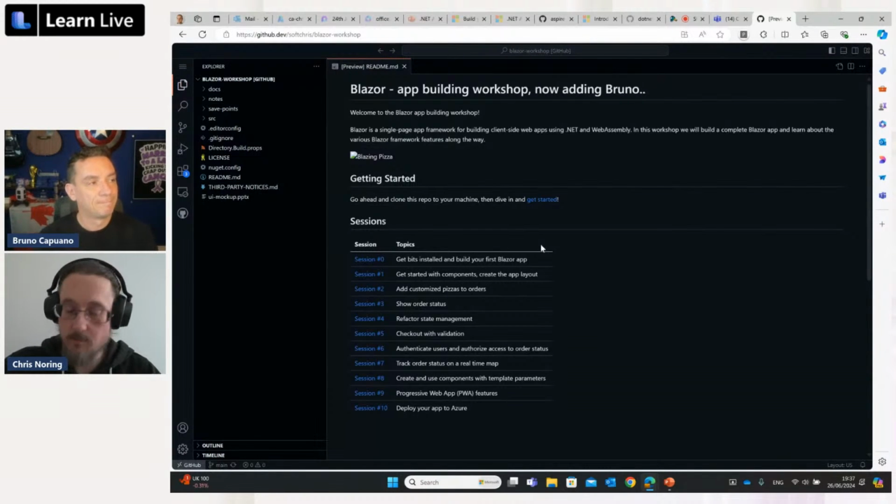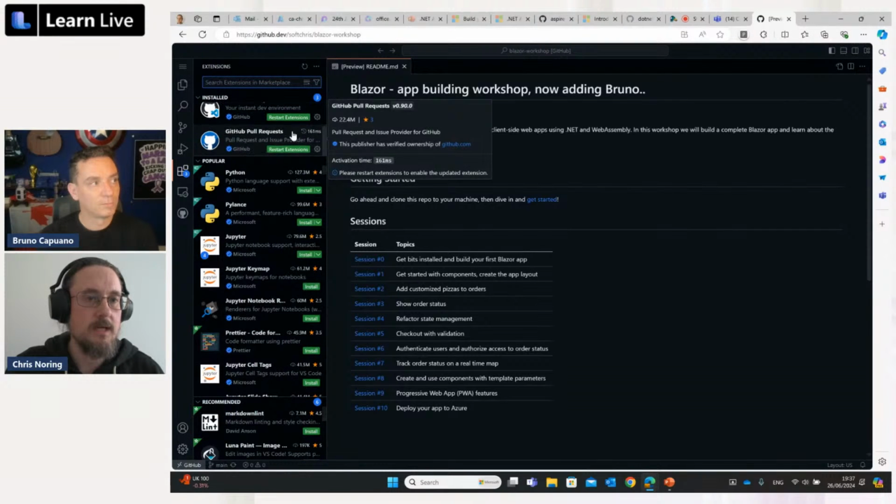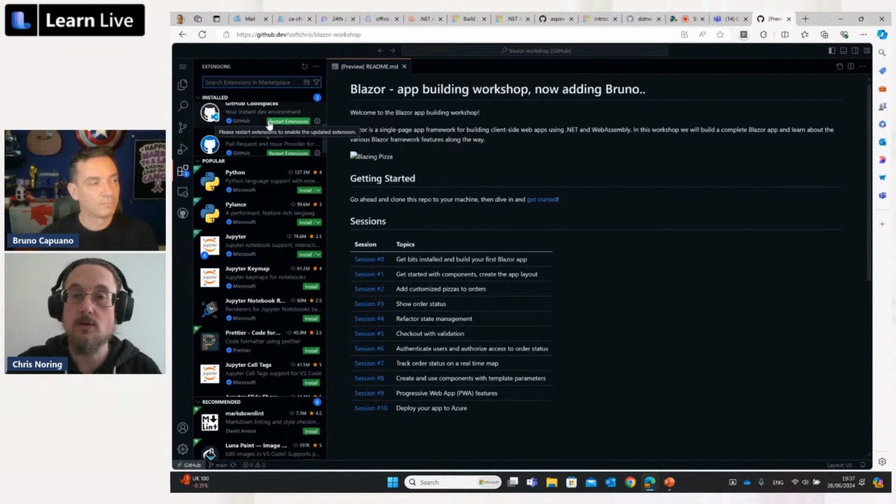Yeah, so building on top of that, Bruno, I actually hit a dot. So now it's loading github.dev for me. So now you can see how the repo is rendered in a more VS Code-like approach. And I can just see what it's capable of. I see extensions like GitHub Codespaces and GitHub Pull Requests already being installed. So that means I can do the change from here as well.